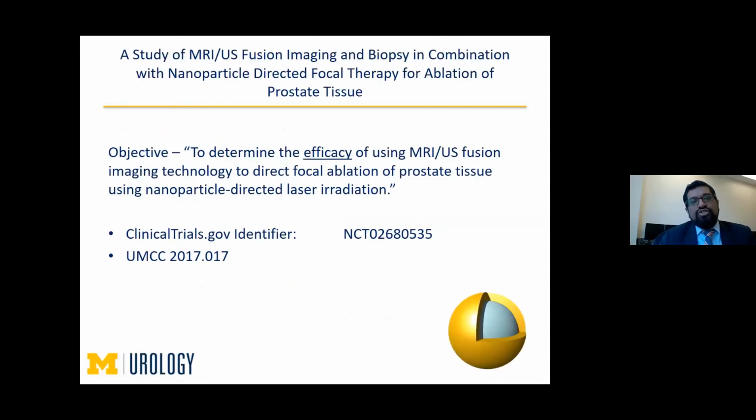So now I'll transition to a clinical trial that's ongoing, just to show a little bit about what's going on in this space. This is a phase 2 clinical trial for MRI ultrasound guided focal laser ablation, but it's nanoparticle directed photothermal laser ablation as opposed to conventional laser interstitial thermal therapy, and I will review exactly what the differences are shortly. We have completed accrual of the first phase of the trial, which is approximately 45 men, and we have extended it to include an additional 55 men.